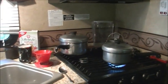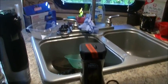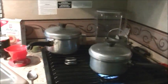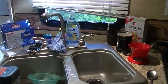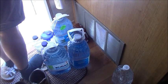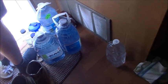Back in the camper, enjoying some cooking. Got my coffee. We're gonna have a coffee and make some rice and some cheesy sausages for supper. This is our little kitchen area. Got some treats there. And here's all our water. We went and filled up a bunch of water, all this water here, down at that natural spring.